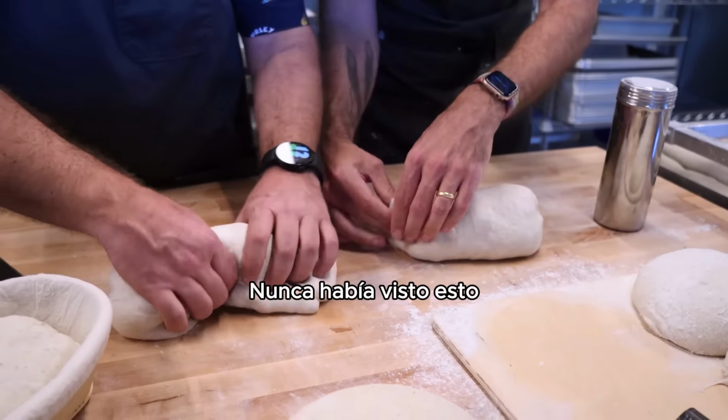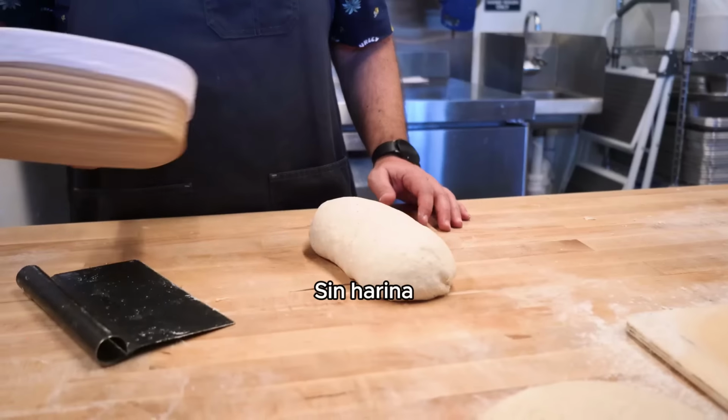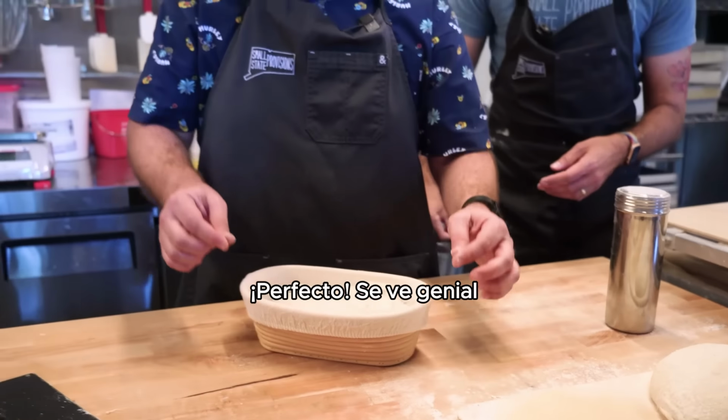Interesting. I've never seen that. And then you close the ends? Yep. And then we put it in seam side down. No flour. Perfect. That looks great.